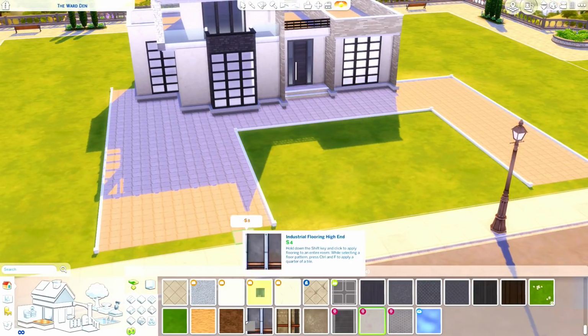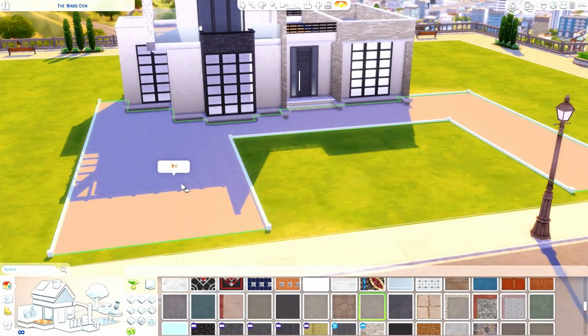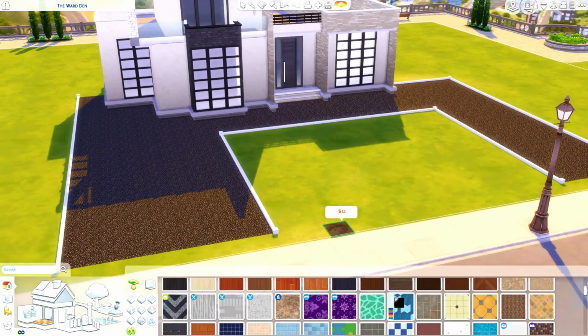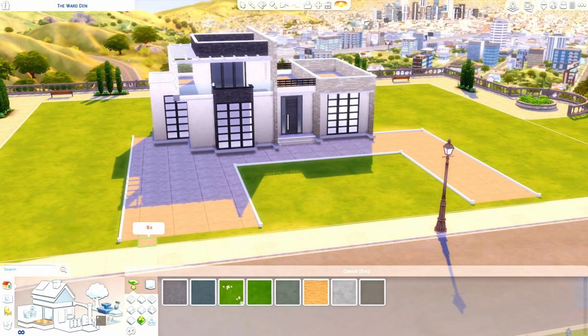Because this is a modern build, I did want to keep everything really prim and proper, and everything just well put together and manicured. So that's kind of what I did with the driveway here.